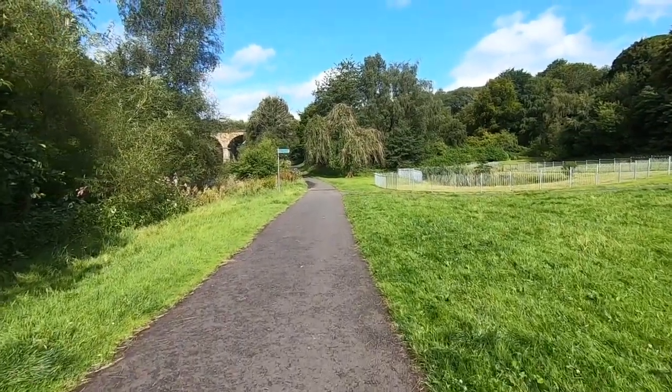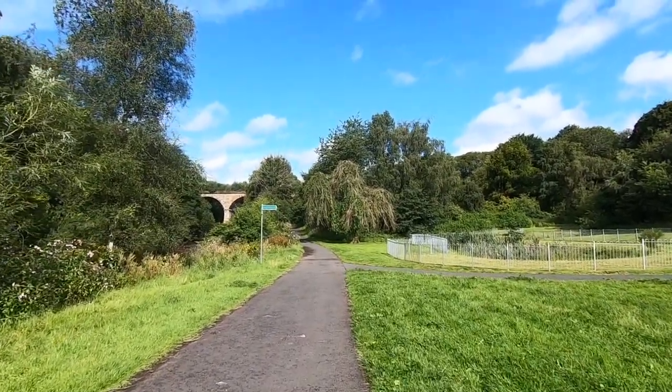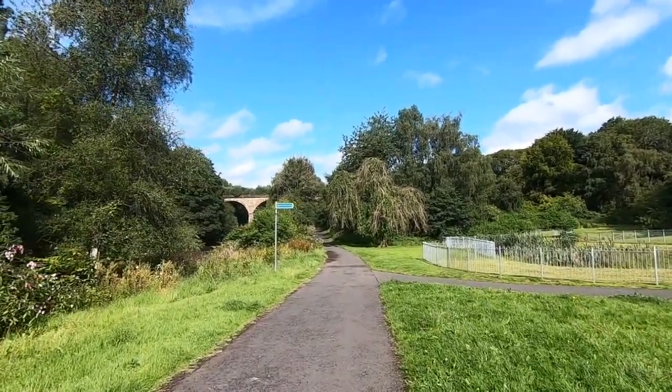You can't go wrong. Most of the time we're on, at the moment, the right hand side going north of the river. I think later we go to the other side, but let's see how it goes. Well, that's us back on the main trail again, which is fine. Very nice.